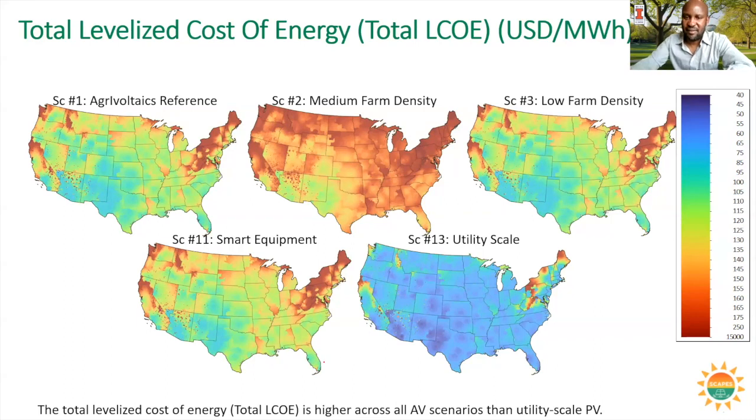And so the PV map, let's see if I can pull this up here. Basically, scenario number 13 here has the least cost. And you can see that this is spatially varied. Obviously, areas to the west will have the least cost compared to all of the other areas.